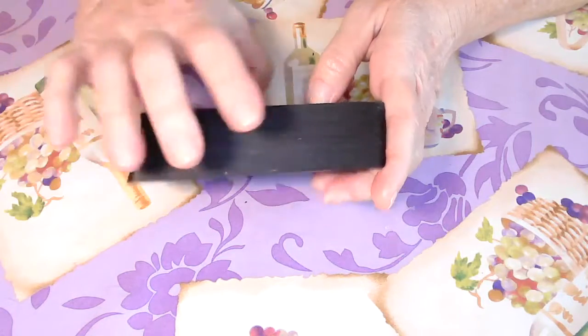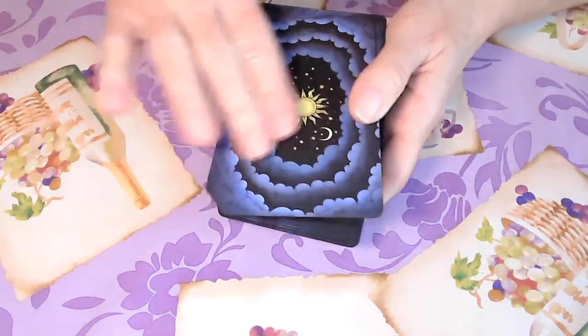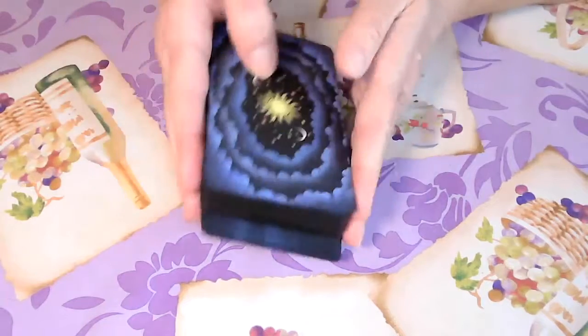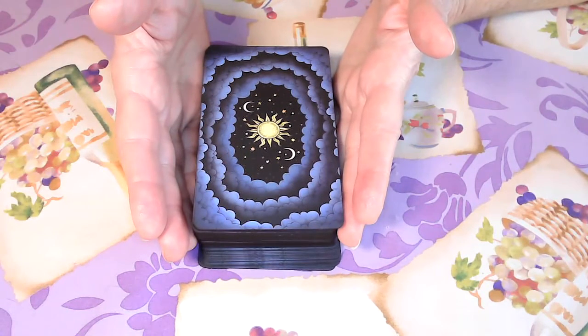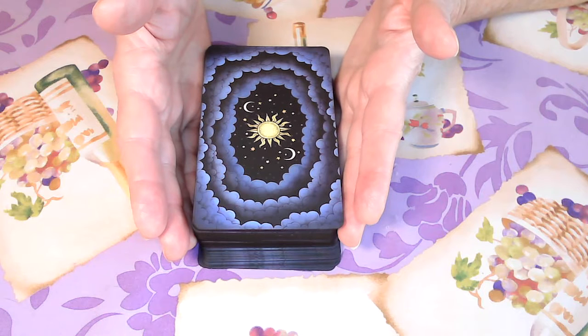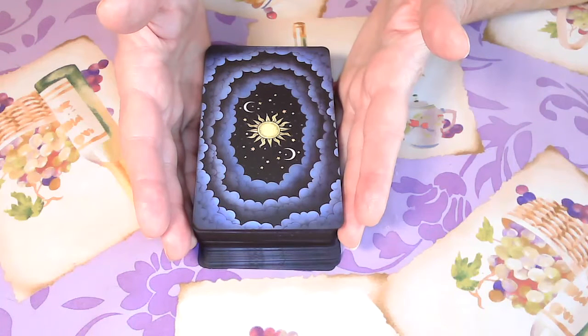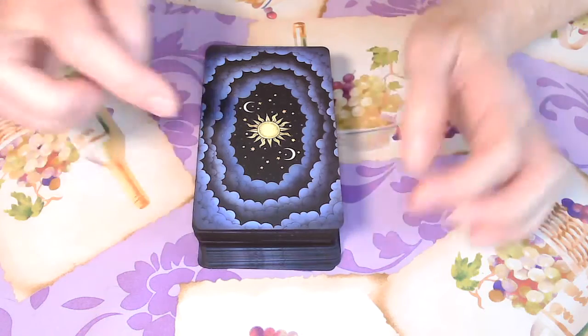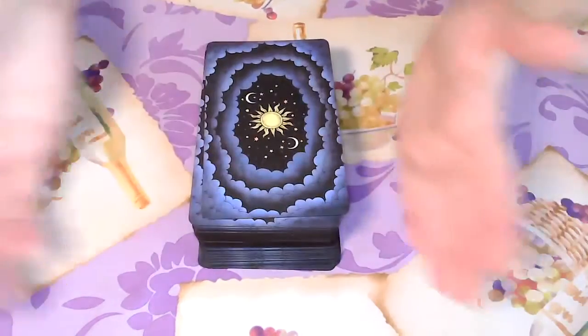It's got a matte finish on the borders, and when you put them together, it's a satin finish. It's so silky. I am partial to satin finish anyway. I put satin finish paint on my walls. I don't like high gloss. I don't like matte finish. I like satin finish. A little bit of a sheen, but not too glossy. So anyway, fully reversible card faces.